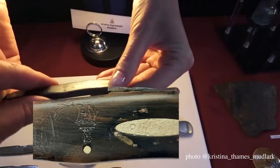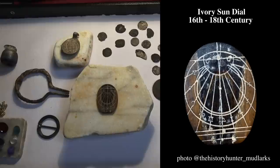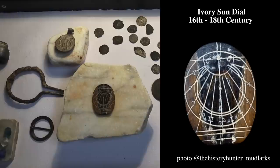Oh, beautiful. Wow. My personal favorite has got to be this piece right here. It's an ivory sundial. It was made between, I believe, 1518 and 1620, if I remember correctly. It was made in Nuremberg in Germany. It's amazing to think that this would have been kept on a sailor as he traveled to the Americas or to Asia or something like that. It's had quite an incredible story.